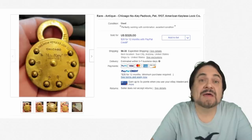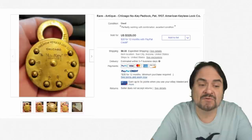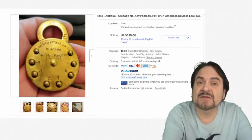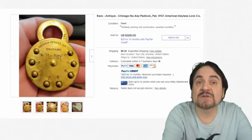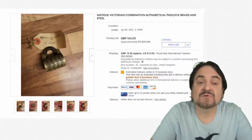Now, another interesting aspect of some of the earlier locks, and this one's from 1907, are the keyless locks. You'd have to punch numbers and so forth. This would have been an early combination lock to some extent, $325. Now, I've seen these that were just pitch black, dirty as can be. No one knew what they were. They didn't find a keyhole, so they didn't assume it was a lock. So many times you may be able to get one of these cheaper just because the people aren't aware of what it is.